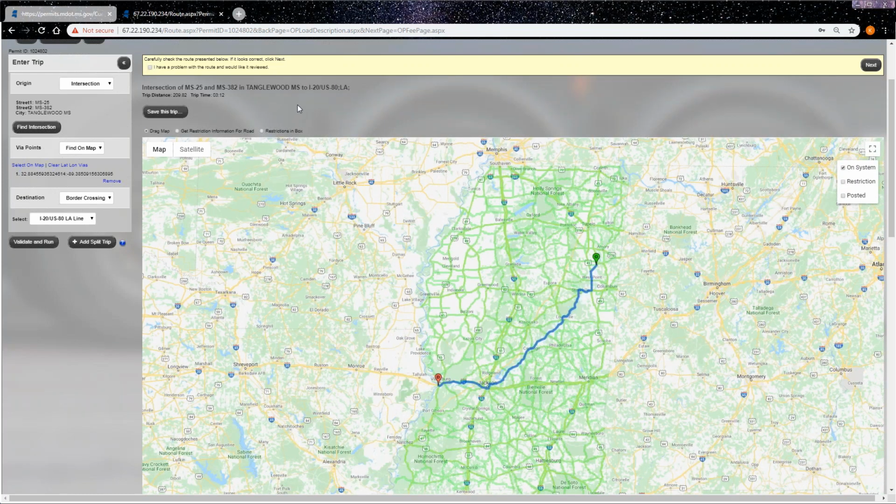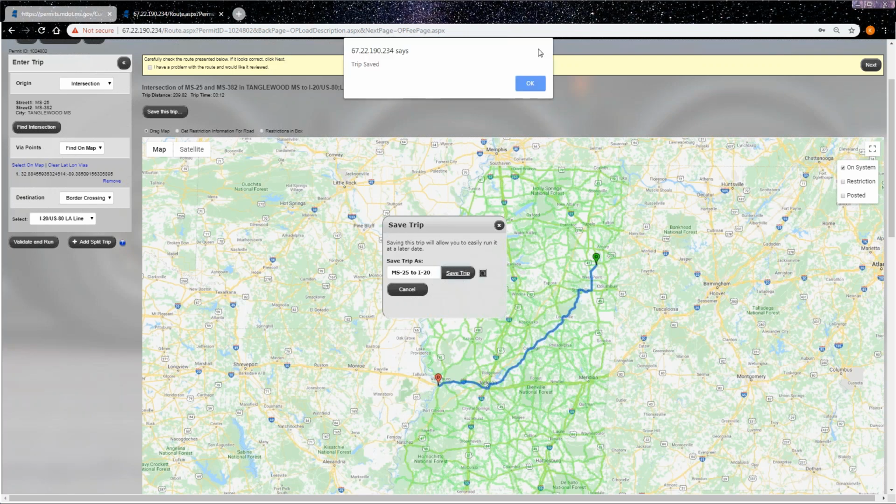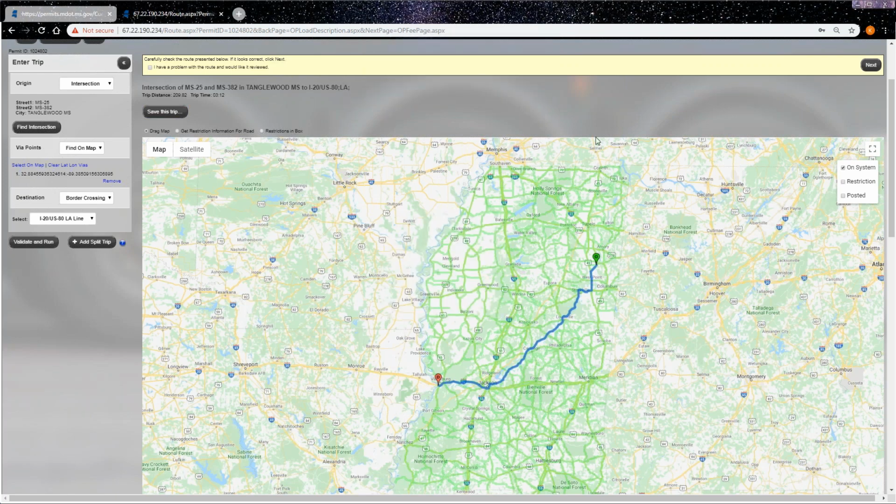If this route is one that you would like to use multiple times, there is a Save This Trip option. Select Save This Trip and enter information that would help you to remember this route. You'll get a pop-up that tells you your trip has been saved. Now you may go to the Next button.